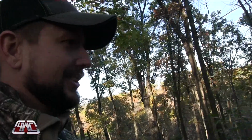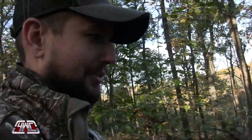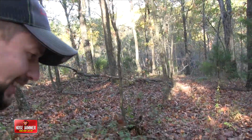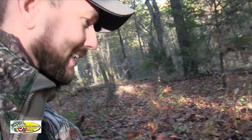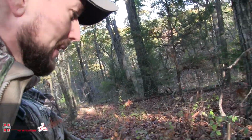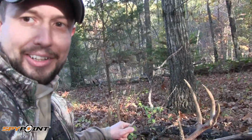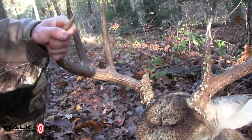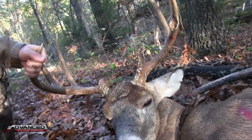He's unique on this one side, for sure. Oh my, he's big. Check him out. Oh my god. Look at that. He's so big. He's got mass. He's a mature buck. Look at that head on him.